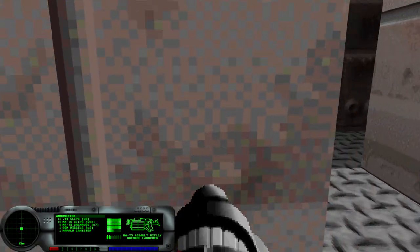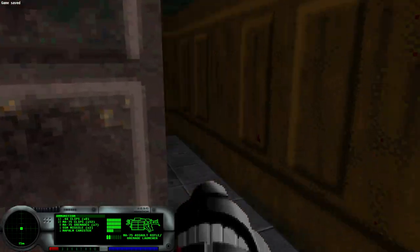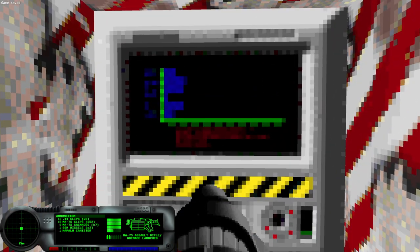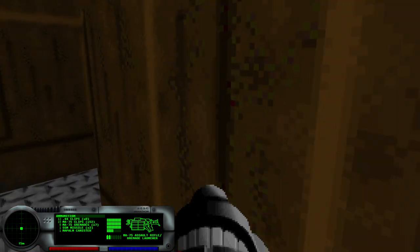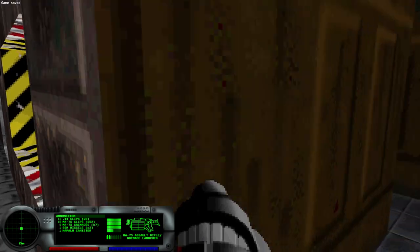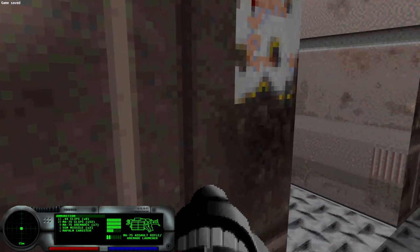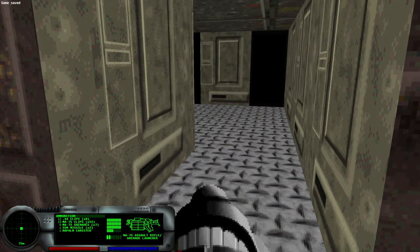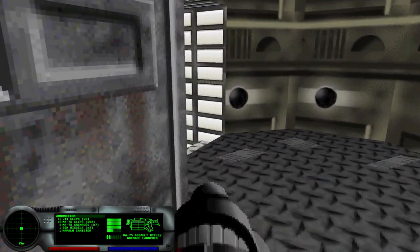Alright. Let's save this bad boy. Right on the other side of the save terminal is a shield recharge station. So the beginning part of the level is a little bit tricky, with the trooper and all these enemies and tight quarters, because enemies can just kind of come around and fight you. We want to go down there, but there's some enemies in there. Let's clear out down here first.